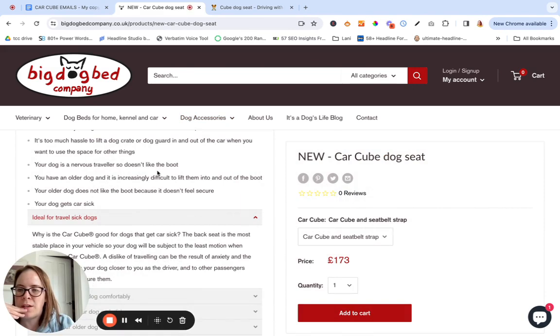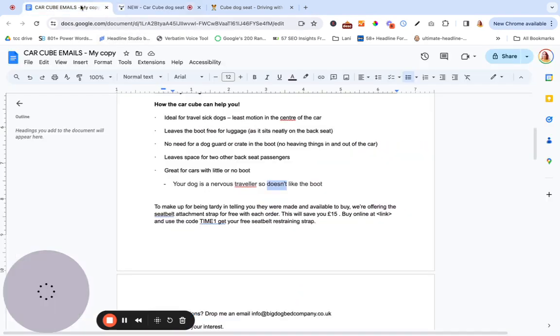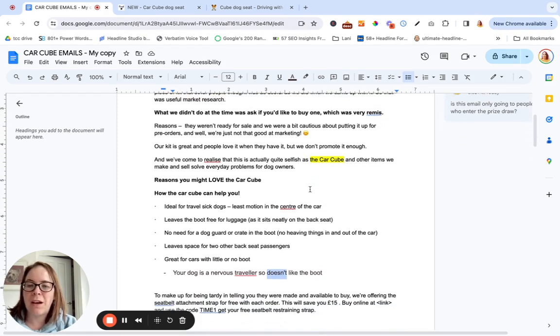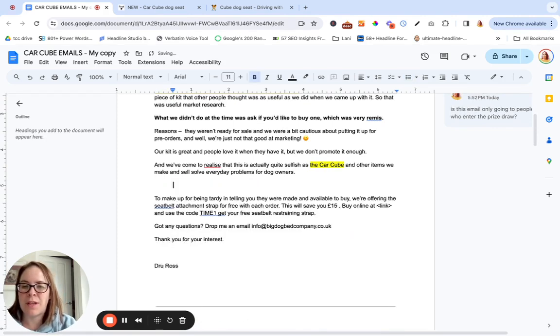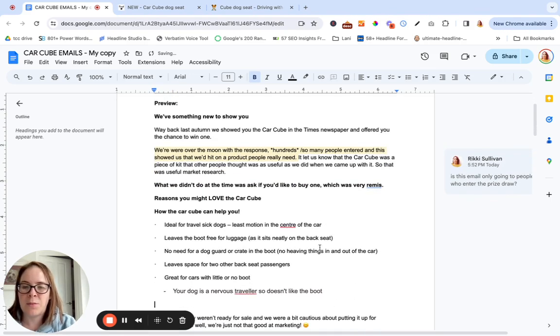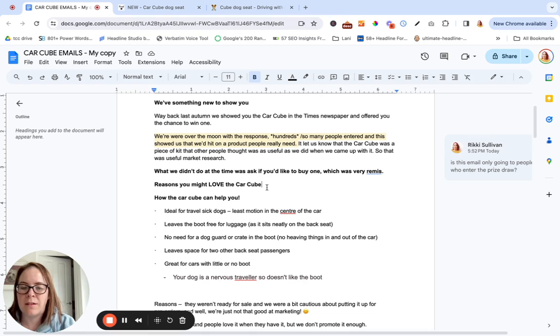All right, so we've got that one, nervous traveller, older dog. It's hard getting them in and out of the boot. So I would have a look at some of these and see if you want to pull more of them in here. We're getting to those points quite quickly. You might even consider pulling this up and seeing what that looks like, so that people that don't want to scroll too much will get to them more quickly at the top, right? So you'd have this or this, not both of them. Yeah. So let's go with that one.